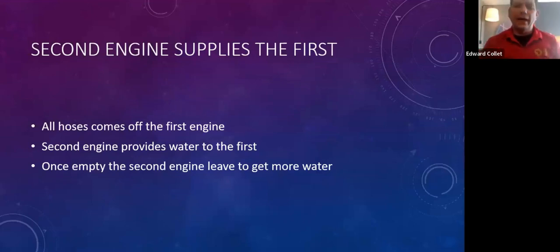And honestly, with your second engine, I've seen a couple of different things work. I've seen where the second engine shows up and they start pulling lines off of that engine. It's really not the most efficient way to use the water that's on that second engine, and it means there's a lot of equipment off of that second engine that's on the ground. The best way to use the water from that second engine is to run a hose from that second engine back to the first engine. And then that second engine provides the water to the first.